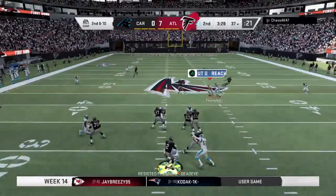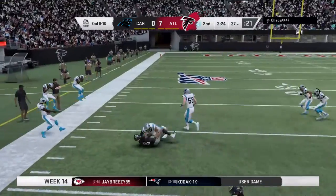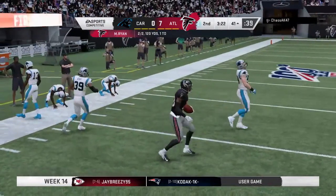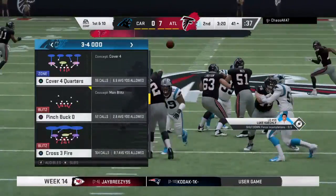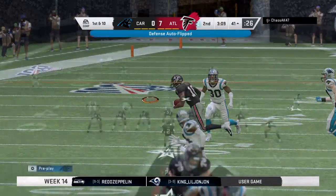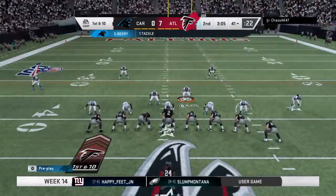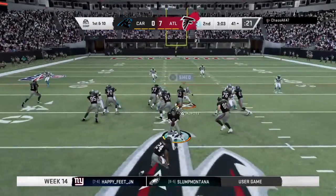Out of the gun, it's Ryan. Man open, that's Calvin Ridley. And he'll have it past midfield almost to the 40 before being taken down. Good work after the catch, going to net him 23 and a first. So from Panther territory now, it's 1st and 10 at the 41.